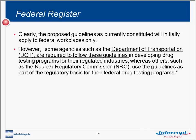Now, as I mentioned, these guidelines, as currently constituted, at least initially, will apply only to federal workplace programs. Some agencies, and this is a quote from the proposed guidance, sub-agencies such as the Department of Transportation, are required to follow these guidelines in developing drug testing programs for their regulated industries, whereas other agencies, such as the Nuclear Regulatory Commission, the NRC, use the guidelines as part of the regulatory basis for their federal drug testing programs.